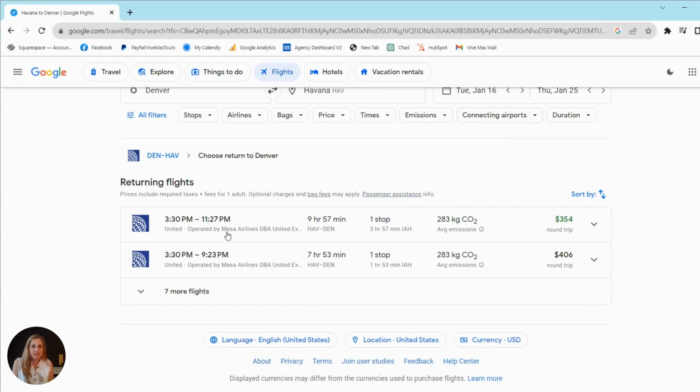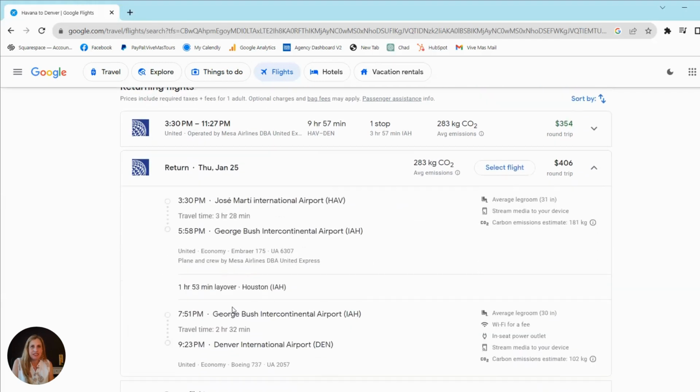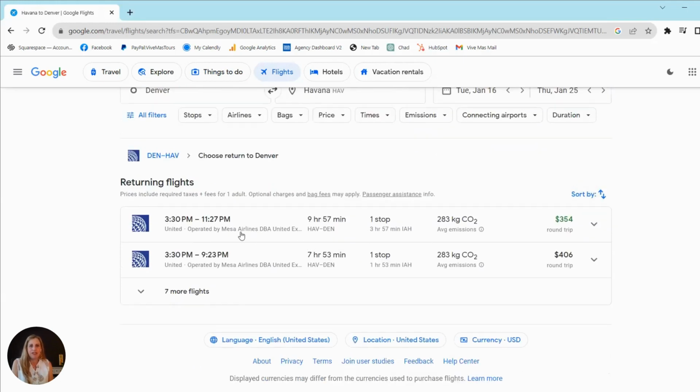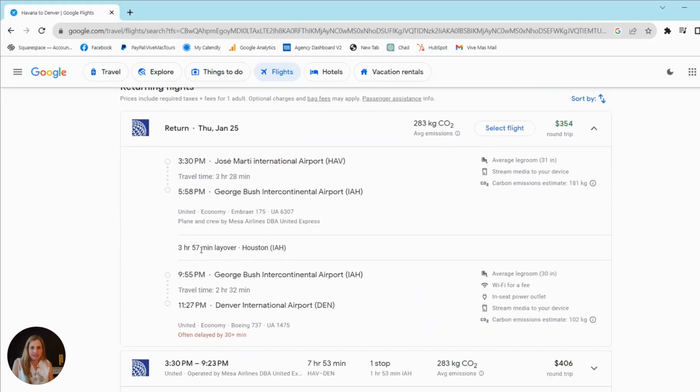So then for return flights, they depart at the same time. There's a time difference in arrival. This one is under 2 hours in Houston, and I've got to get through customs. There might be 3 other planes arriving at the same time. How about this one? This one gives me 4 hours in Houston.